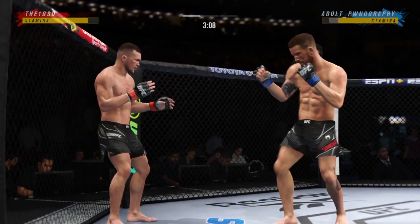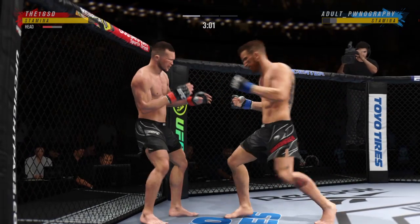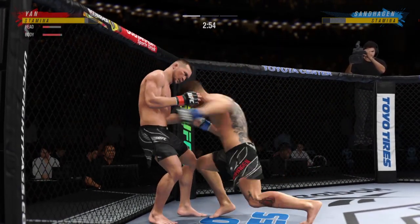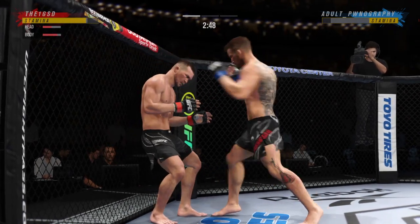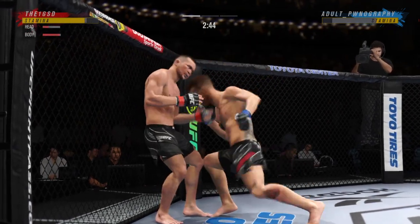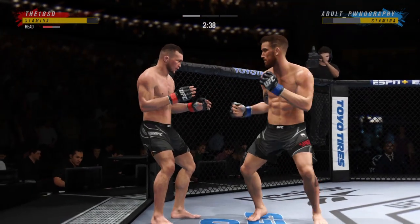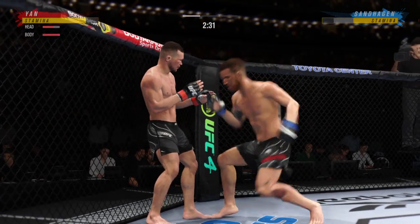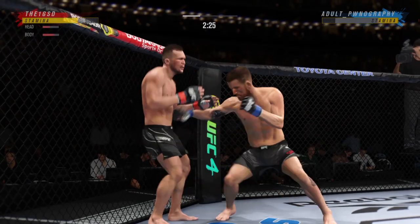Just over 3 minutes to go. Oh, nice. Oh! Oh, straight right. Oh, combination lands, and it seemed like almost every strike found the target there. He's so accurate when he decides to attack. It is a sight to behold. So he's really starting to put together some significant body shots here. These are going to take their toll as this fight goes on.